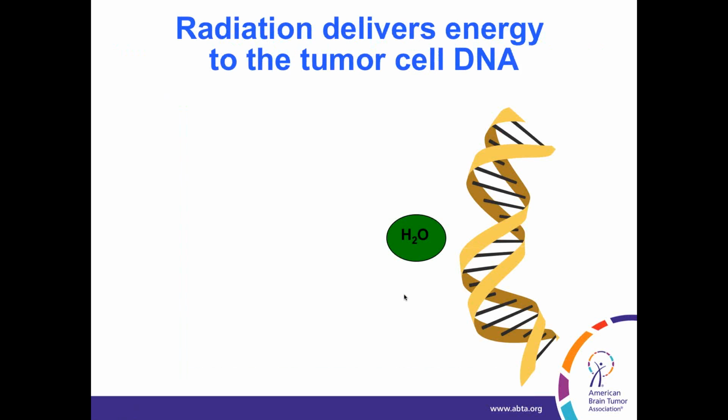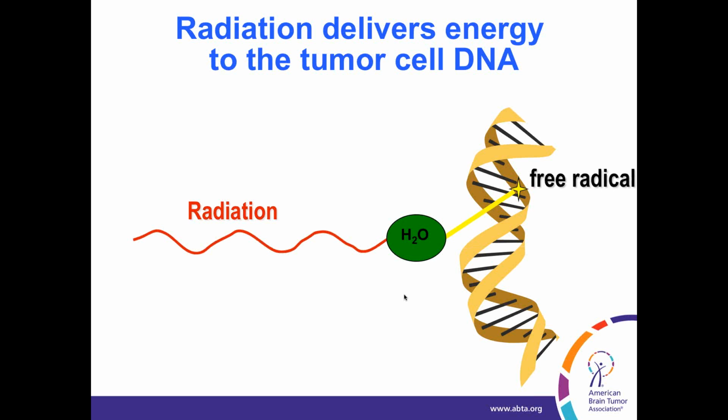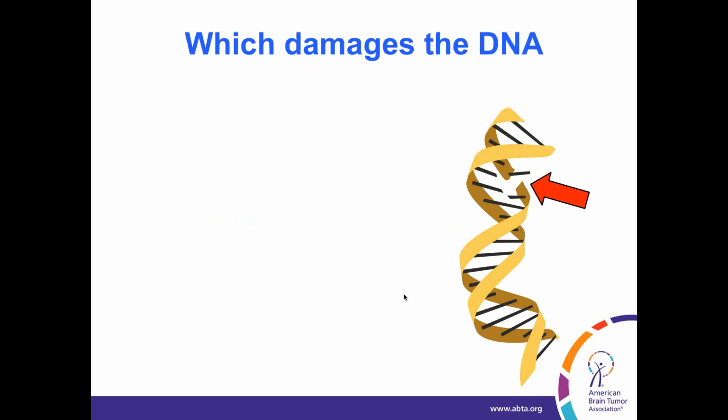So radiation is delivering energy to the tumor cell DNA and causing damage. So here's how it works. The radiation beam comes in. It hits a drop of water that's within the region of the tumor cell. And that causes the water to kind of agitate and send off what's called a free radical, which think of as a tiny firecracker, which hits the DNA and causes a break in the DNA. And that's the basis of radiation.